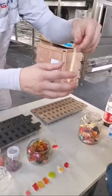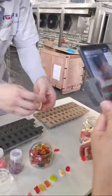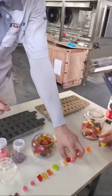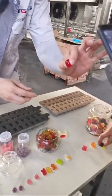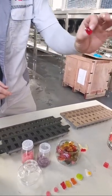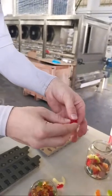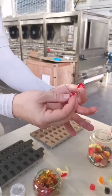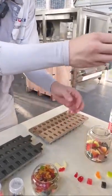So this gummy is made of gelatin powder. Okay, yeah, this is gelatin over here. Let me show you pectin. Well, this one is pectin, for sure. The pectin gummy is more tender. I'm gonna just push it through. Here we go. Just like that. Nice and easy. There's another one. Yep. Vodka.